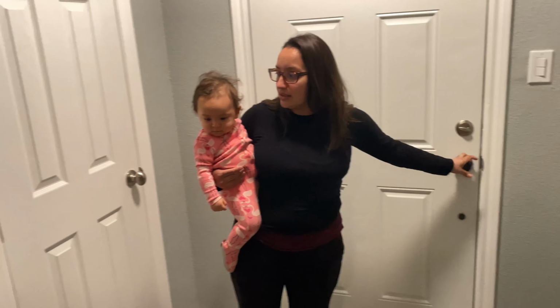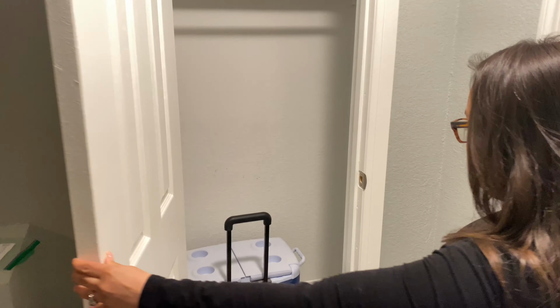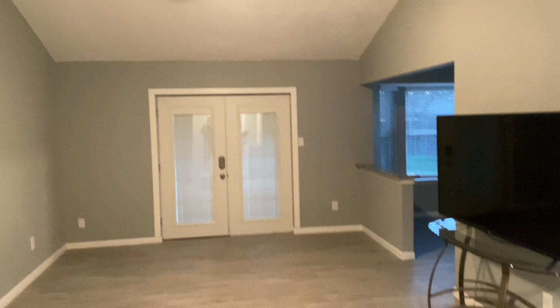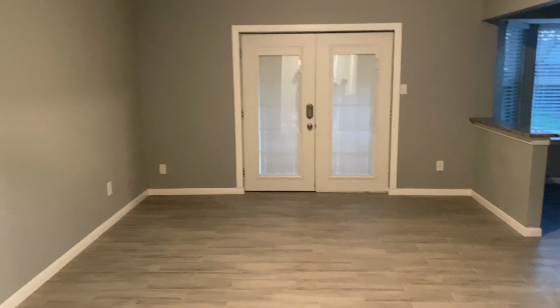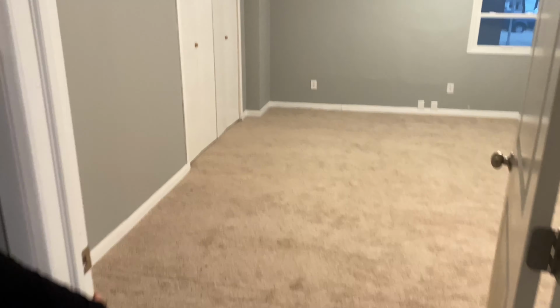So right in here, we have a closet right by the entrance. So, yeah, we'll figure that out. But there's a closet there. And over here, we have the whole living room. The high ceiling, really high fan there. Really cute. This is actually a garage, you guys, but they converted it into a room.